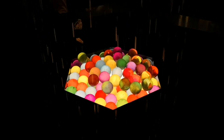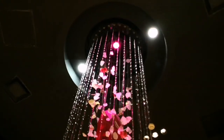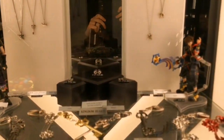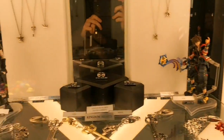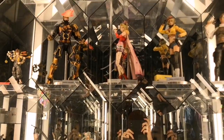And here they have this display of materia and a waterfall that's coming down from the ceiling with crystals. It's very pretty. Nice touch to the cafe. And for the last part of the video, I go around and show what's in these other glass displays. There are more statues and other types of items. A lot of these things are special limited edition.